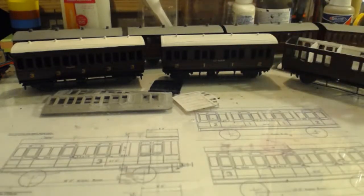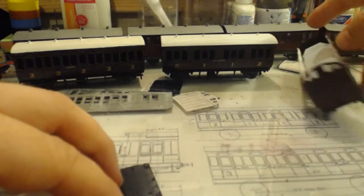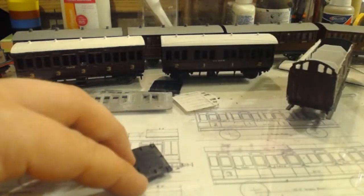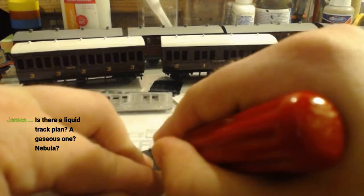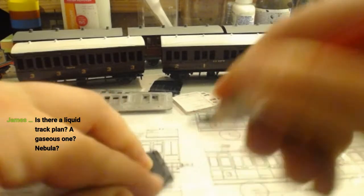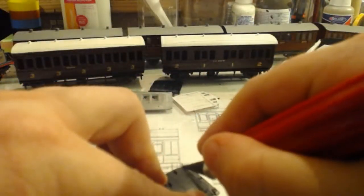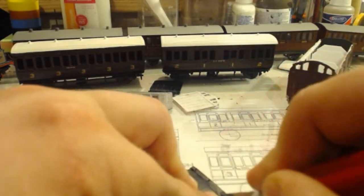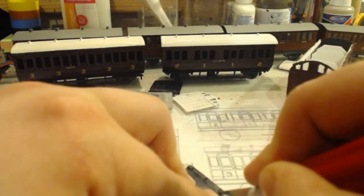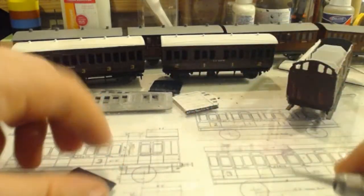So the next thing this end needs is a buffer beam, and we shall, as we did for this end, get our buffer beam from one of the ends of the carriage. There we go, that deep enough for you to follow that line instead of the one going off up the top. And there we have an end.